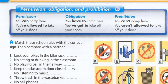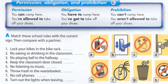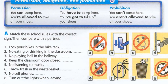Okay, you have to complete this exercise. It's super easy. For example, number 1, lock your bikes in the bike rack. So this blue thing is the rack, and you have to lock. Okay, lock your bikes in the bike rack. So no eating or drinking in the classroom. Letter A. This one.